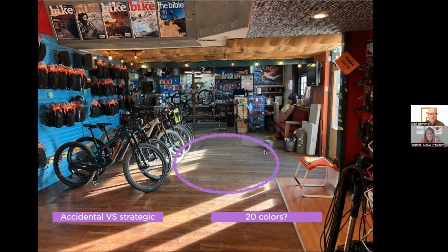I wanted to bring up, I am looking at this floor. Easy peasy. If you just refinish this floor, it says we're paying attention to the space. This is horribly worn and outdated. So let's fix that. It's not a hard fix to do. I counted about 20 different colors in this space. And if we pared that down so that the colorful products can stand out, that would be more advantageous too.